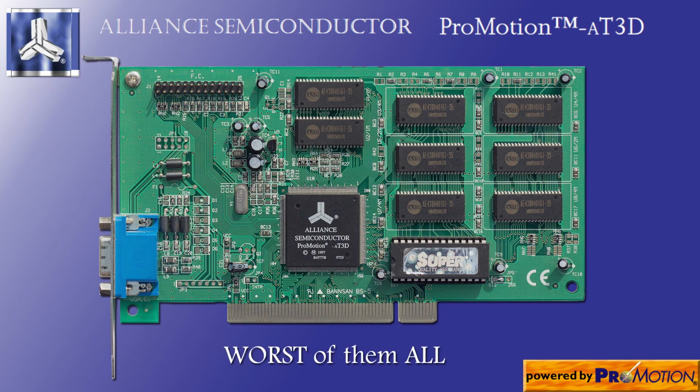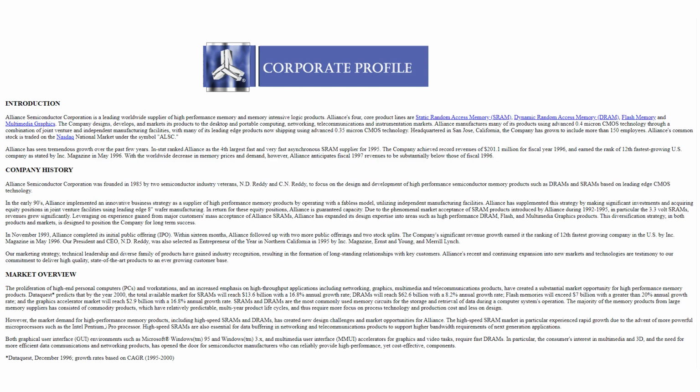As always, we'll start with a quick look at the company's history. Alliance Semiconductor is headquartered in San Jose, California, and it was founded in 1985 by brothers Damodar, I hope I'm saying that right, and CN Reddy.